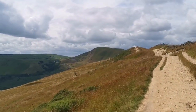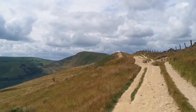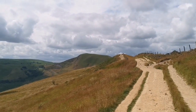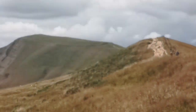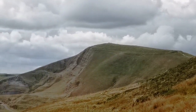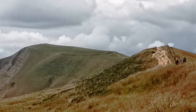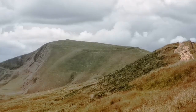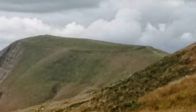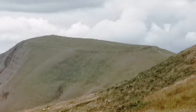So we're now slowly making our way around to Mam Tor, which is actually an Iron Age hill fort. If I zoom in, hopefully you can see the banks and ditches running from the left to the right and going around the hill. Try and give you a closer look when we get there.